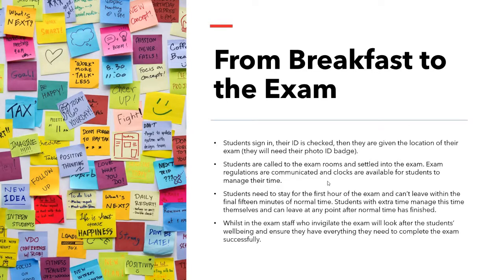So we call the students to their exam rooms, and once they're in, they'll leave their bags at the rear of the room. They'll settle down into their allocated desk area, and then the regulations are communicated by the invigilators to the students, and there are also clocks that are visible for the students to use, so that helps them to manage their time. Students need to actually stay for the first hour of the exam, and they can't leave within the final 15 minutes of the normal time.